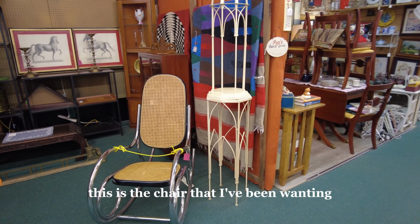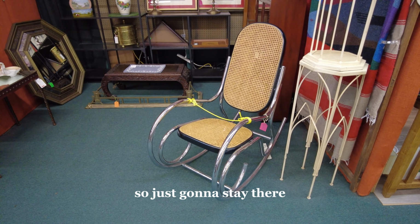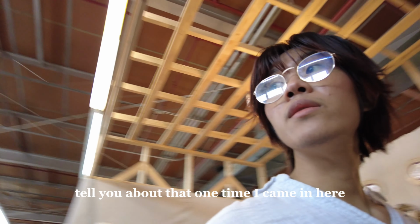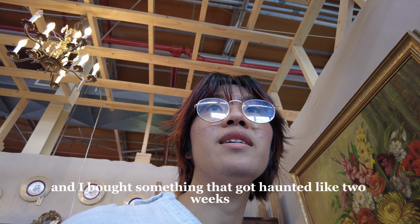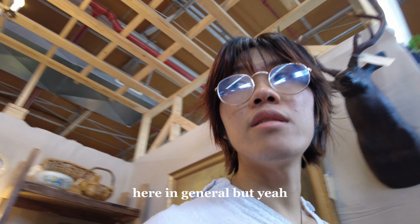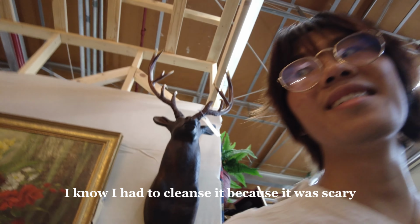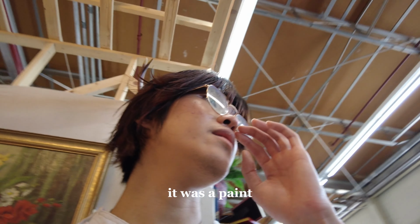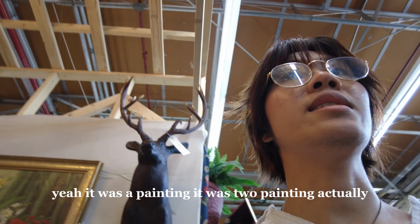This is the chair that I've been wanting, but it's over $1,000, so it's just gonna stay there. Let me tell you about that one time I came in here and I bought something and I got haunted for like 2 weeks. From here or just here in general? Here in general, but yeah, no. I had to cleanse it because it was scary. What was it? It was a painting. It was two paintings actually.